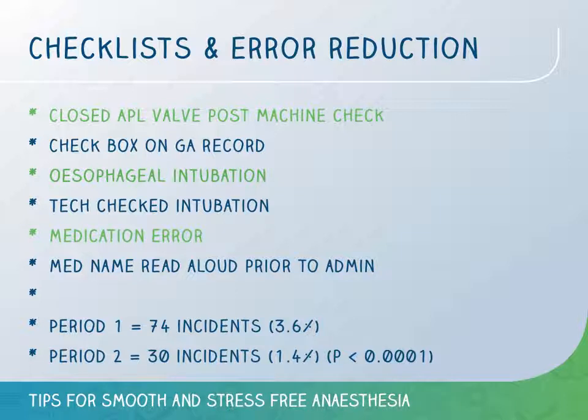In period 1, there were 74 incidents at a rate of 3.6%. In period 2, there were 30 incidents, which is a rate of 1.4%, approximately an error reduction rate of a half. So what measures were put in place to reduce these errors? A checkbox was added to the GA record to show that the APL valve had been checked. A technician checked tracheal intubation, and the name of the medication was read aloud prior to administering it.